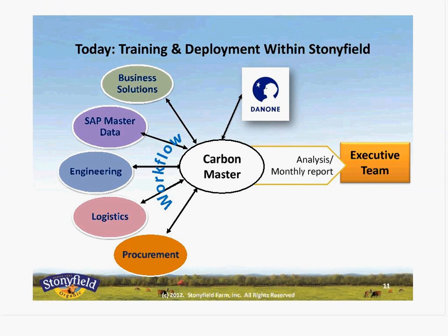Now, I wanted to explain how we have deployed our system in Stonyfield. We basically have one person, who is me, the carbon master. And I have basically the working relationships and data relationships between business solutions, our master data engineering department, logistics department, procurement, and all of this is managed throughout our workflow. I also have a relationship with Danone so that I can discuss anything related to the methodology of the tool, or if we're bringing a product in, how do we account for this, or we're having a product made somewhere else, and we're bringing it in, how do we deal with that? So that's critical. And then every month, basically, I also do a report to our executive team on our carbon footprint, which I'll go over in a minute.